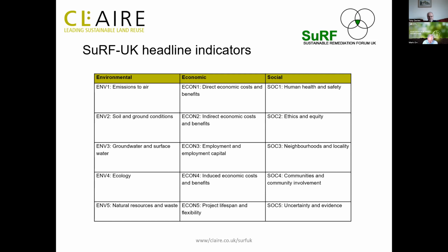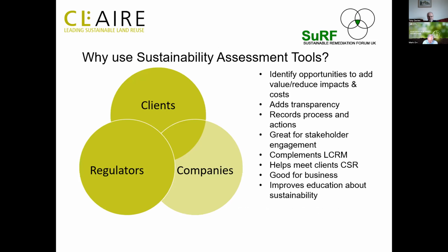So the tools all link back to these SURF UK headline indicators. This builds on what Mark said about why use sustainability tools: identifying opportunities to add value, reduce impact at cost, adds transparency, good record keeping, better to engage your stakeholders. It complements if you are working to LCRM, which a lot of you would be.